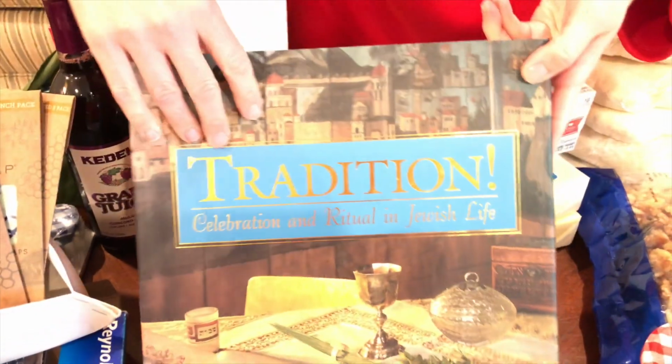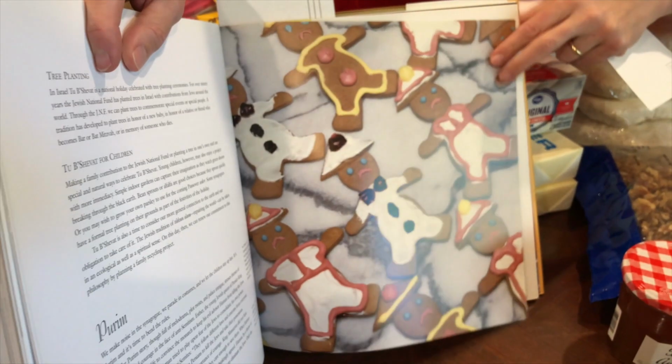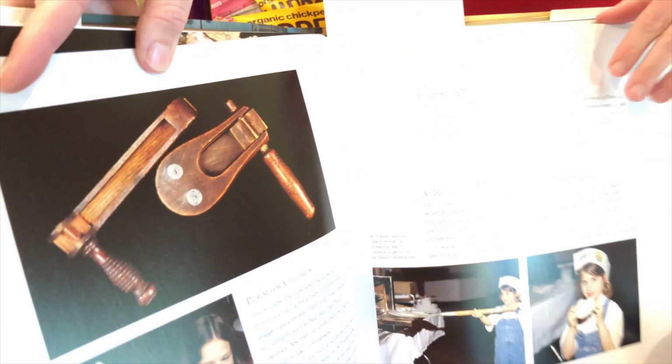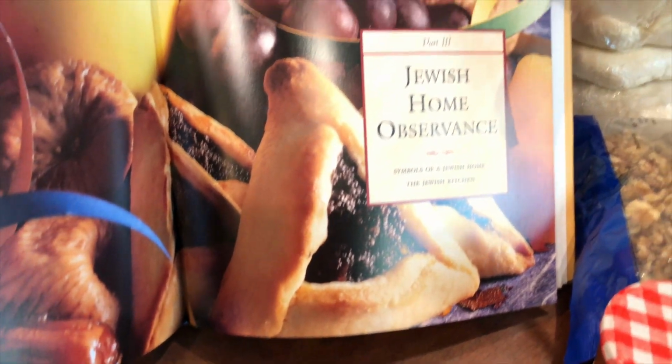The last adult book is this book called Tradition. I love the pictures. I had never seen before Haman's hat cookies made as gingerbread men, but these are gingerbread men. Really beautiful imagery and insightful information that may help you do something different this year. Glorious picture of Hamantashen. So this one has great recipes that, these are older. I like that this is an older book that I can go back to that's sort of from the era of my childhood or before me.